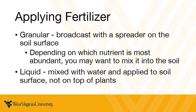There's a few different types. The most common of which is a granular method for large fields, where you talk about broadcasting it with a spreader onto the soil surface. Depending on which nutrient is most abundant in that particular fertilizer, you may want to mix it into the soil. Nitrogen, for example, if you're just applying nitrogen to your field, you do not want to mix it into your soil, because once it's mixed into the soil, it starts to go further and further down those soil layers that we had talked about at the beginning of the presentation, which means that it's not going to be readily available for your roots because it's going to go farther below the roots.